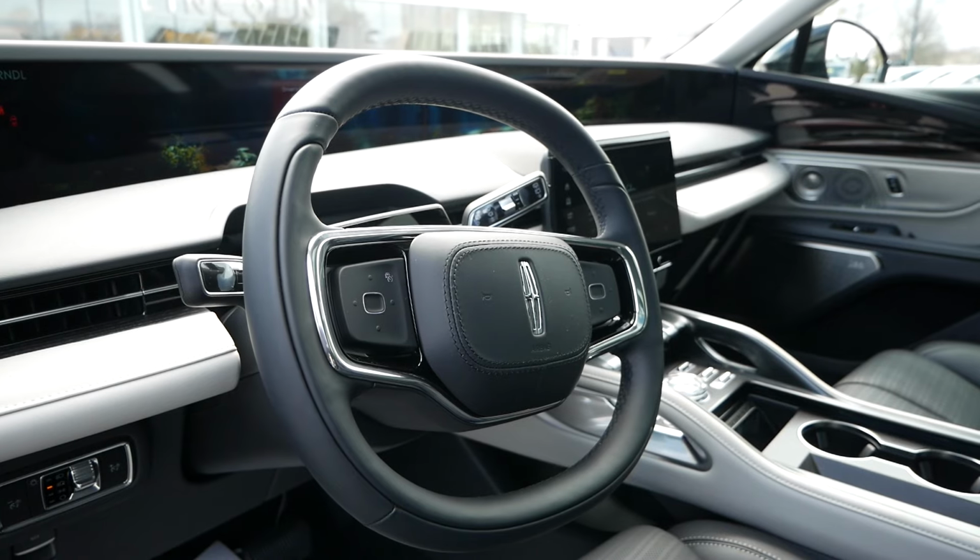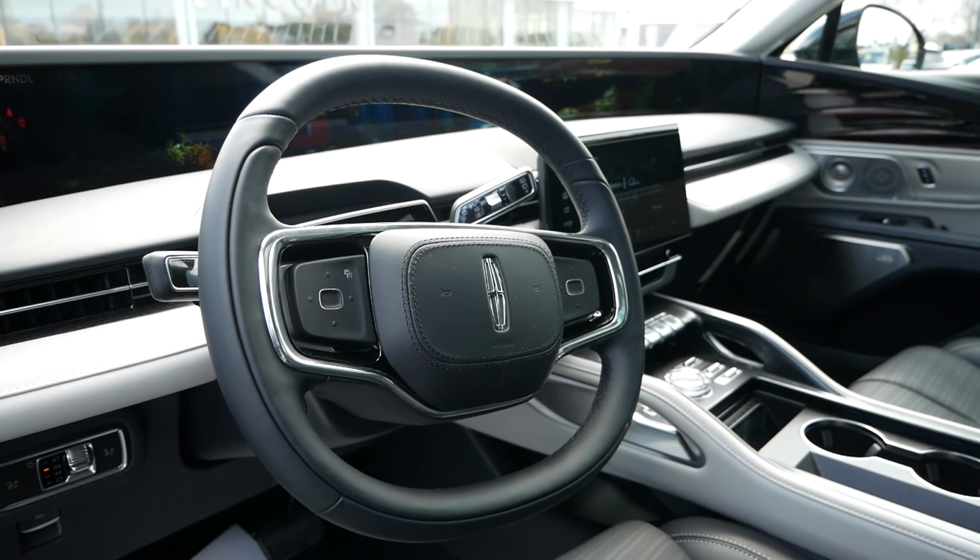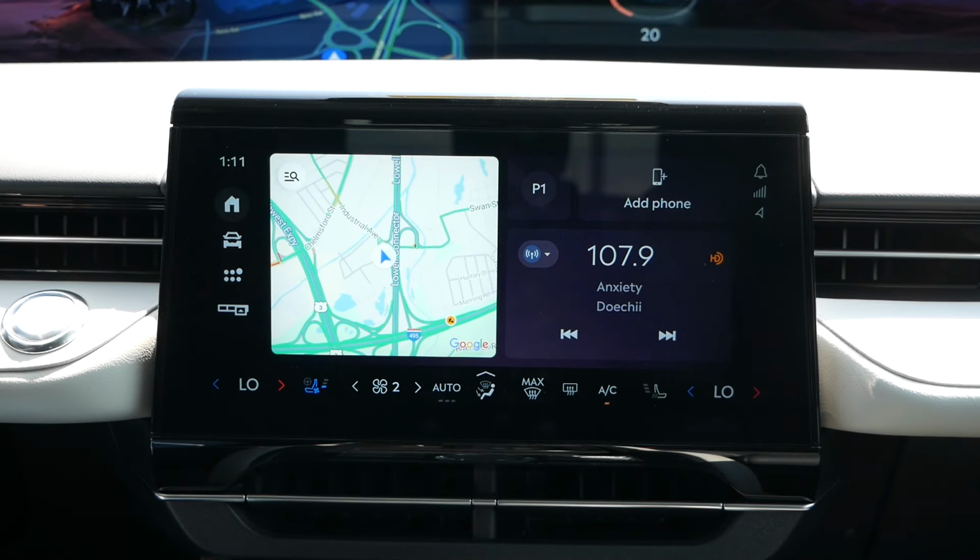Now, you also have Blue Cruise as well. We're not going to go over that today. We're just going to focus on what this model has to offer in regards to the creature comforts and technology. Taking a look at the infotainment system, you are going to receive an 11-inch touchscreen with wireless Apple CarPlay and Android Auto compatibility, but this is going to be Google built-in software, giving you Google Play Store, Google Assistant, and Google Maps.